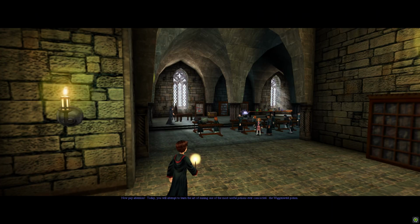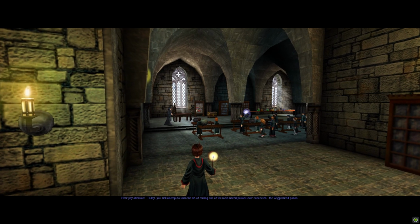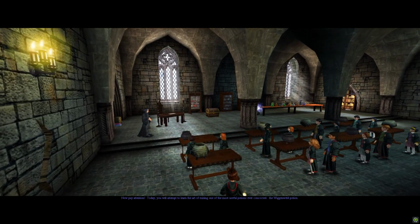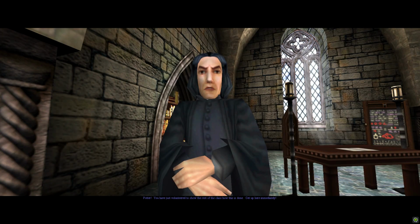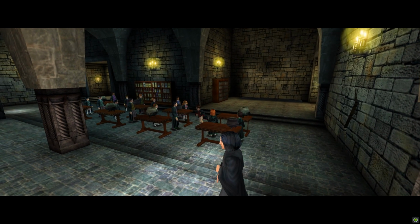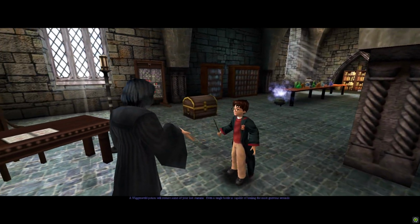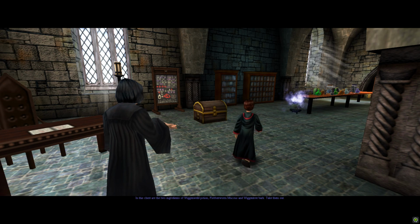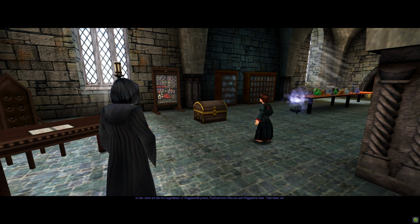Now pay attention. Today, you will attempt to learn the art of mixing one of the most useful potions ever concocted. The Wiggenweld potion. Potter, you have just volunteered to show the rest of the class how this is done. Get up here immediately. A Wiggenweld potion will restore some of your lost stamina. Even a single bottle is capable of healing the most grievous wounds. In this chest are the two ingredients of Wiggenweld potion: flobberworm mucus and wiggentree bark. Take them out.